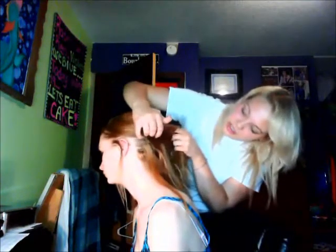Let it all down again. And then for the second layer, you want to go about a half inch to an inch above where the clips were.